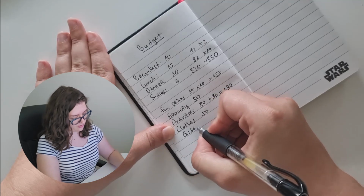Then we have gifts, and honestly, I really want to not do as many gifts because it's usually not really that good of quality. People don't really actually use those things. I am really against souvenirs unless it's something that a person likes to eat or something really useful, but I still want to have at least some sort of budget for that just in case we do find exactly the perfect gift for some people, and I'm gonna do like €30 for that.